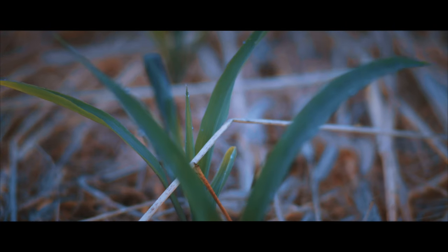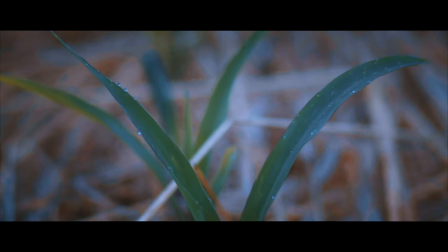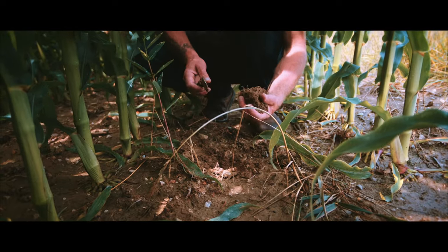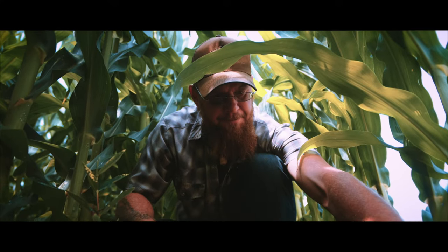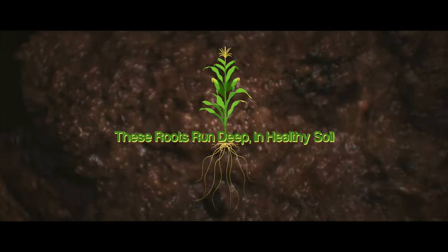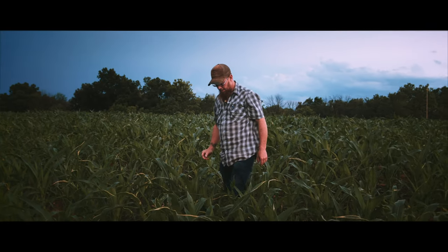Plants are the only thing on this planet that can capture energy from sunlight and turn it into carbon. The plants supply energy and nutrients to the soil, charging the soil battery. When these roots run deep in healthy soil, you too can help re-energize our fields.